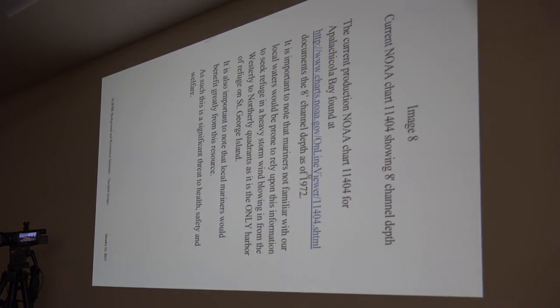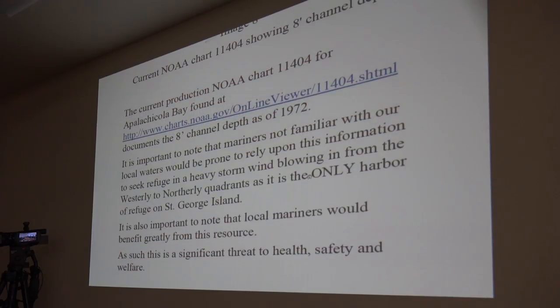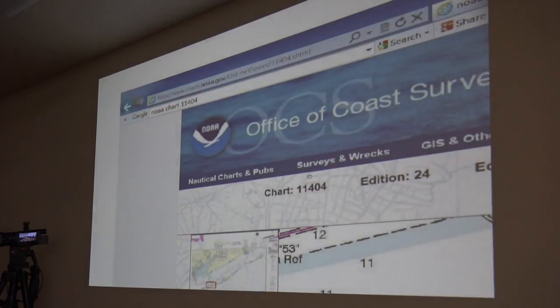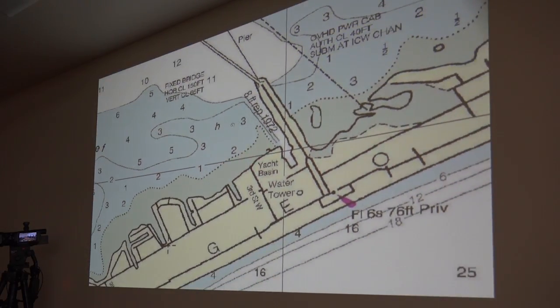In addition, the current NOAA chart number 11404 shows the depth of that channel access is 8 feet. And it's interesting to note that, as everyone here knows, there is no other safe harbor on St. George Island to take refuge from a heavy storm. And this is the current NOAA chart. Zooming in on that. Just do a Google search, NOAA chart 11404, and you will see an 8-foot depth reported here going into the basin.